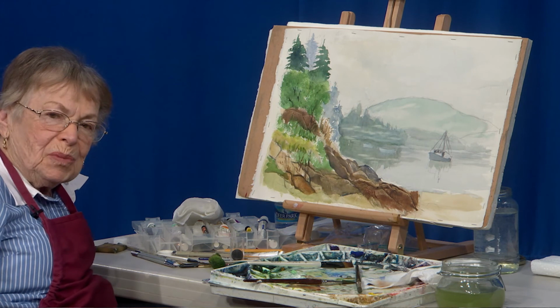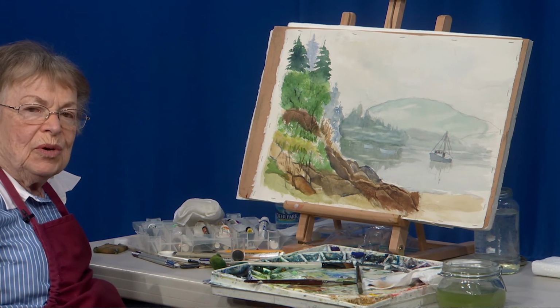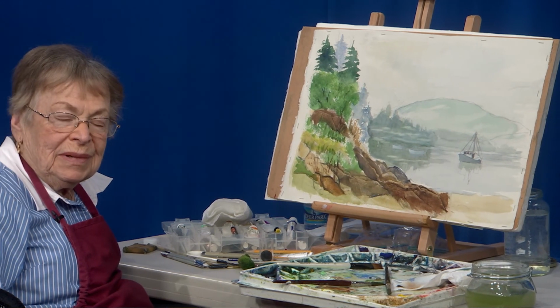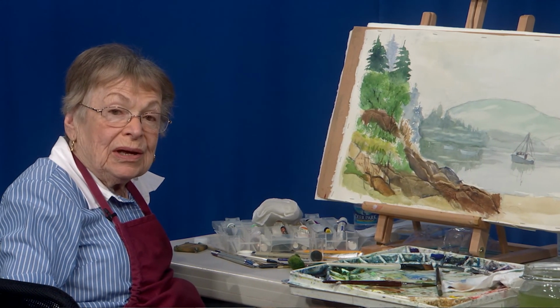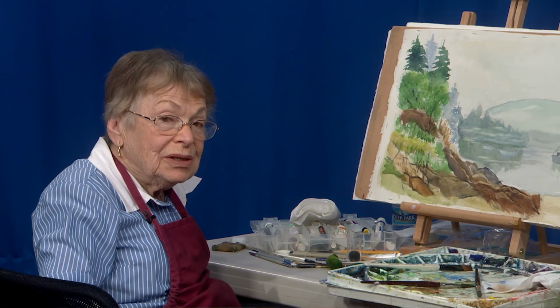I hope I finished my painting. I went back, I added a little bit more fog on my mountain, and I would like someday for you to try this. Just be patient.